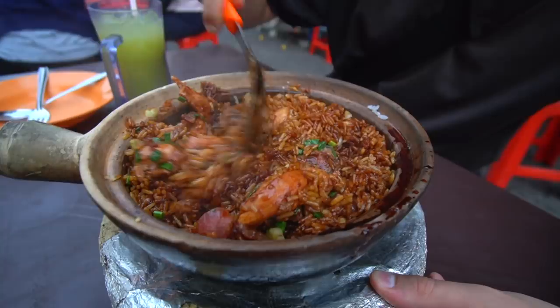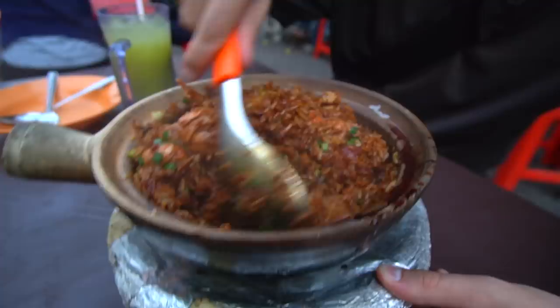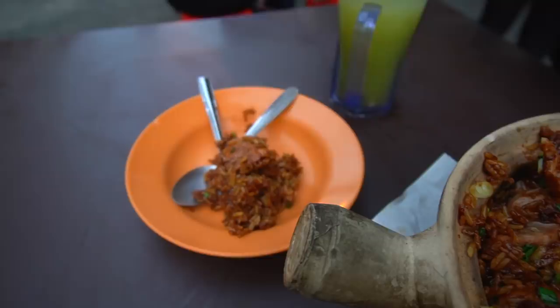You can see lots of green onions in there as well. Look at that. And this just smells so good. You can smell that smoky charcoal aroma. Big scoop, put it in my bowl. And let's try that. Oh man. Oh yeah, you can taste that smokiness.